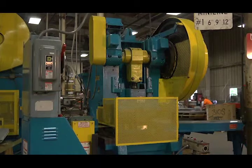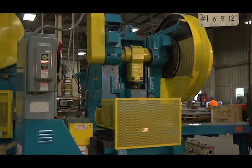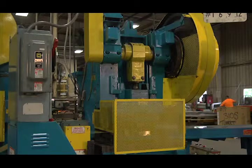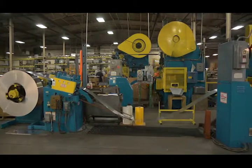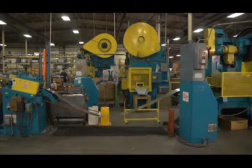Each press is loaded with progressive dies. This means that for each cycle of the machine, each time the die comes down, it is not cutting a single blank, but rather is cutting the second half of one blank while it cuts the first half of the blank that follows. There are many benefits using progressive dies versus cut dies, mainly speed and accuracy.